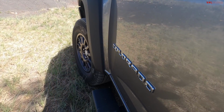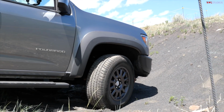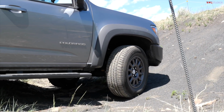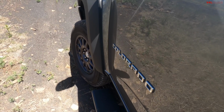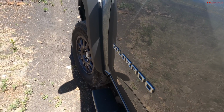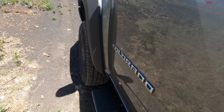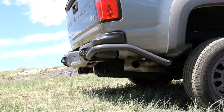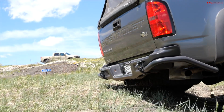All right, so let's try Volcano. Volcano is basically kind of a loose, dark sand. That's why we called it Volcano. And it also tests the approach angle, which we should have plenty of. And when you chose these tires, you didn't go too much bigger diameter, did you? These are actually the factory diameter. The factory diameter, as the Duratracs were. Okay, so same size. I didn't want to change anything else, obviously, with the suspension. I mean, you're paying for the suspension already. Right, that's why you're getting the ZR2.